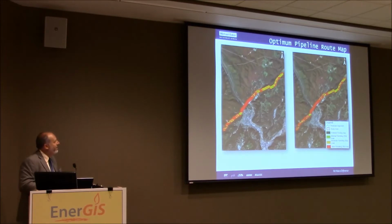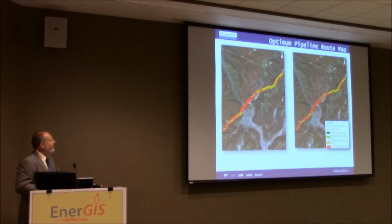That red area in the middle was an exceptional value watershed, and it also included a number of T&E species plants that we needed to avoid. And as part of this project, that area actually ended up being an HDD under the Conemaugh River and under the EV watershed and potential T&E species.